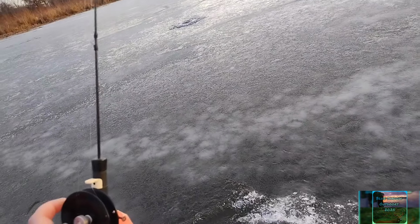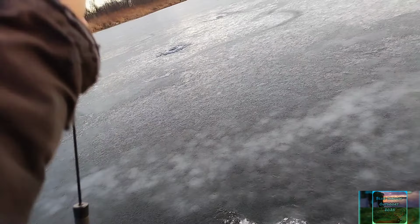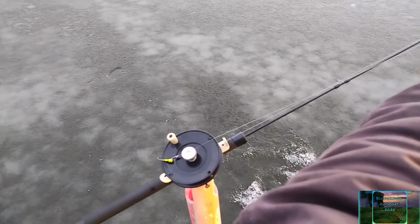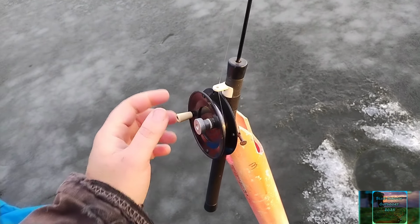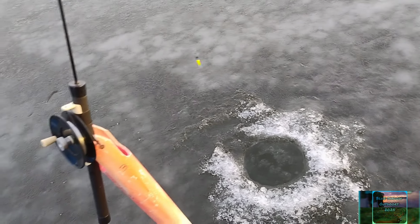Just a perfect setup. And how a tip down works is something bites it and then the tip goes down like that, and that lets you know, hey, you got a fish on, or you're taking it. So I'm using 6-pound test line on everything today, my jigging pole and my tip downs.